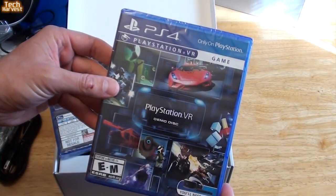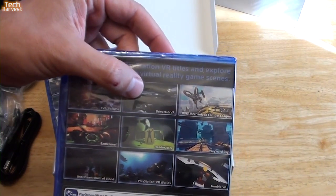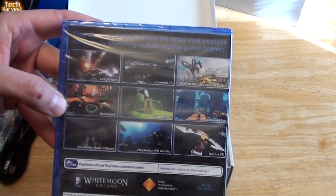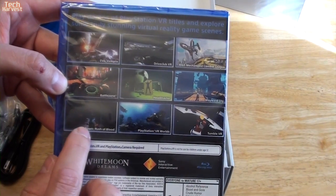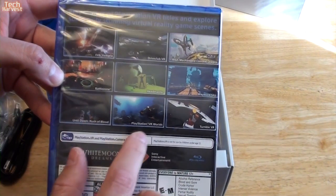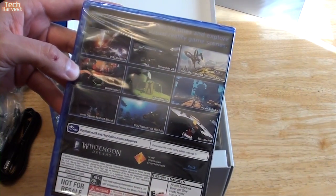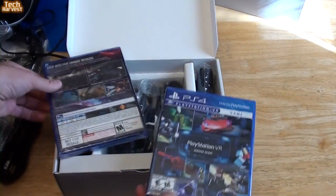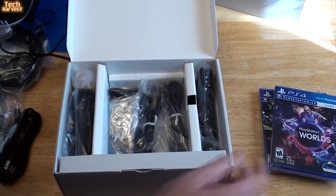On the demo disc itself, let's see what we get here. We have Eve Valkyrie, Drive Club, Riggs Mechanized Combat League, Battlezone, Headmaster, Wayward Sky, Until Dawn, Rush of Blood. I'm a huge Until Dawn fan. PlayStation VR Worlds, and Tumble VR. So, these are all demos. These are not full games, I would imagine. But they're rated E through M here, and this one is just rated M here. So, let's see what we got in here.